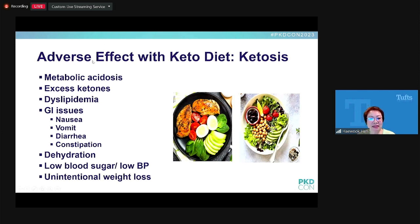So the keto diet can have adverse effects. It's called ketosis, and this is for all ketogenic diets. The adverse effects include metabolic acidosis, excess ketones, dyslipidemia, and GI issues, especially nausea, vomiting, diarrhea, and constipation. These are very common. There is also dehydration if someone does not consume enough fluid, and because of the low consumption of carbohydrate, low blood sugar. If someone is diabetic, often they have to adjust some medication doses. People also lose some weight on the ketogenic diet, and have low blood pressure. Some people do not need to lose weight, so unintentional weight loss is another side effect.